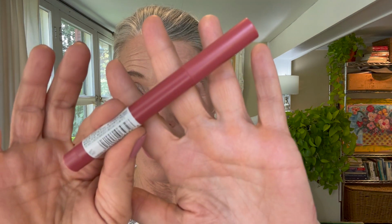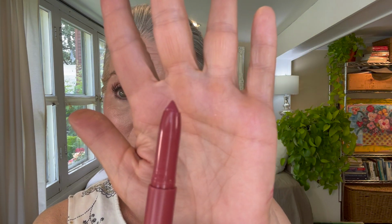One of the lipsticks from the drugstore that is super long lasting that I can recommend is the Maybelline Super Stay Ink Crayon. This comes in a variety of colors and it's like a pencil crayon. And although it is very long lasting and mostly matte, it's still a little bit creamy. I am just going to apply a light layer.